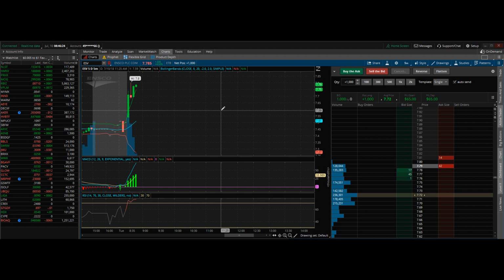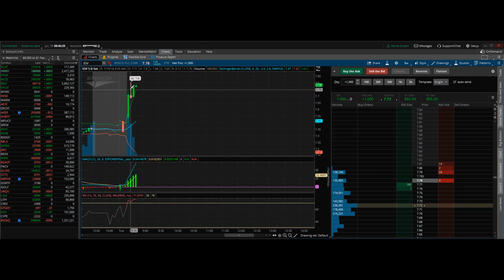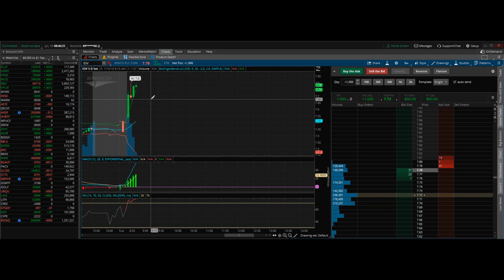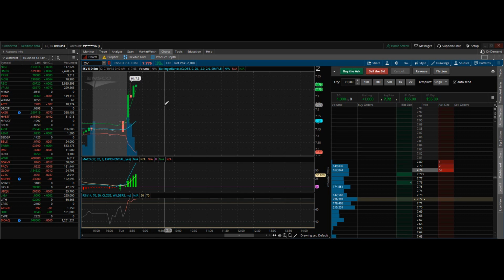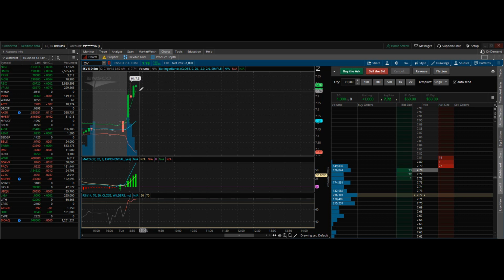I have bought in at $7.72, and right here I'm just waiting to see what it does. It's starting to meet this resistance at $7.80. It's at $7.78 right now, and if it breaks past $7.80, we should see a good spike, probably on up to $8. It'll probably break $8 a little bit and then take a hard dip for the rest of the day. So my plan right here is watching these Bollinger Bands.